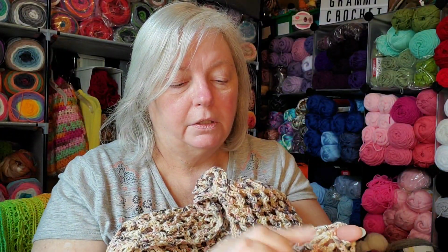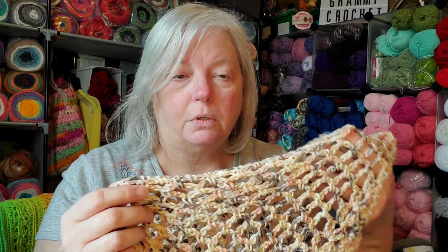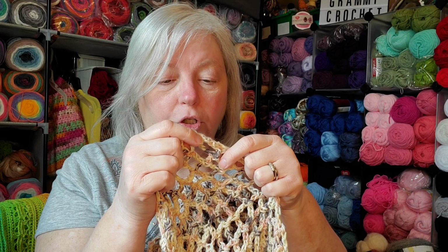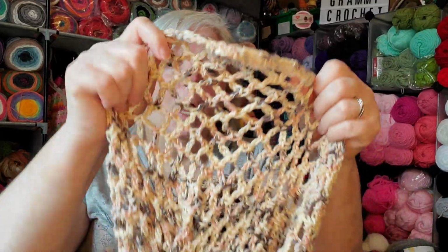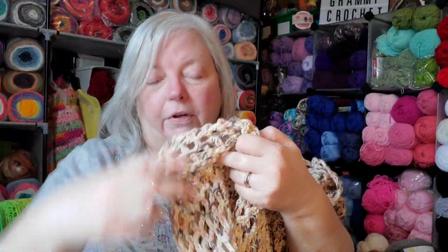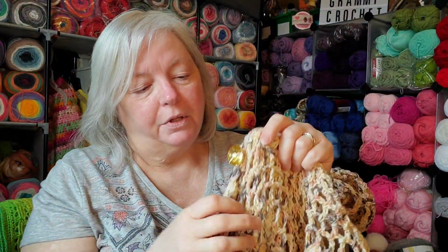The stitch pattern is chain 4, single crochet, chain 4, single crochet. So I changed when I sewed it together. I started at one end and I kind of fudged it so it would fit together right, and then I chained 2, single crochet, go the other way, chain 2, single crochet, go the other way, chain 2, single crochet. So I matched the pattern, and literally I could not tell you. Actually, I think I sewed it together at the top, yes, there's the center.